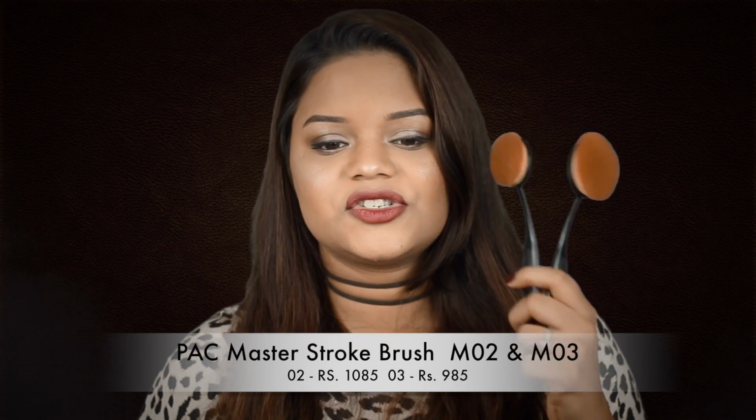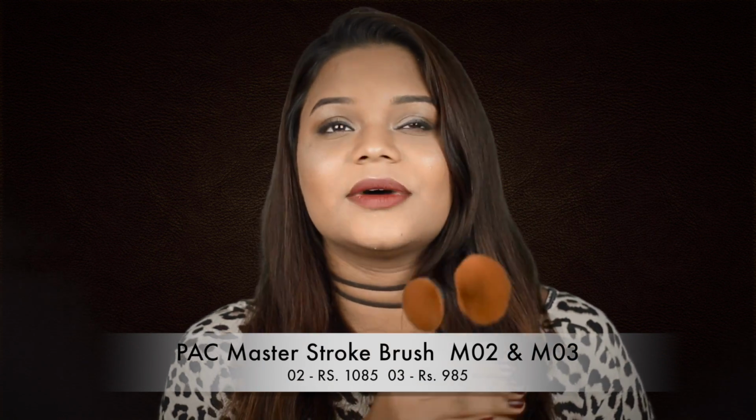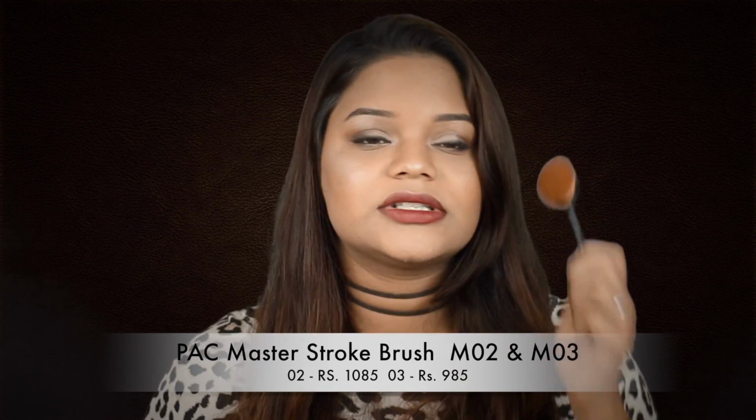It's the Pack Master Strokes brush. So I have the entire set, which comes with 10 brushes, but these two brushes are the ones that I use the most. Now this is something I use for my powder or for my foundation also, and this I use for my blush or sometimes to blend out all of the unblended areas.